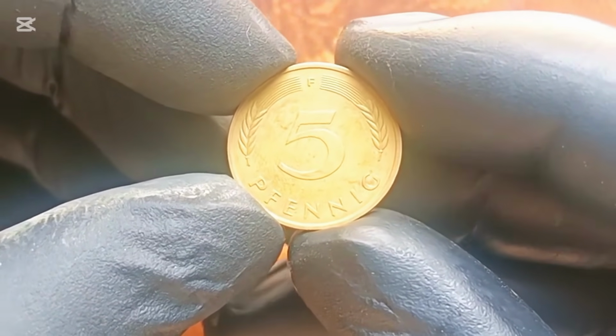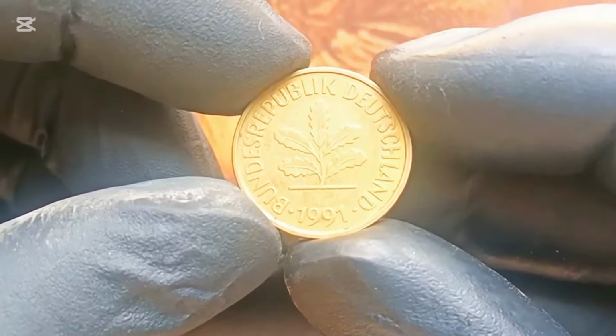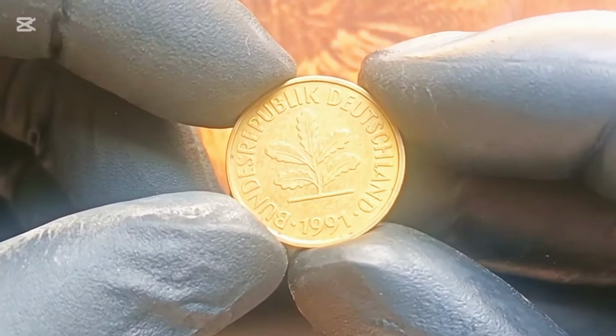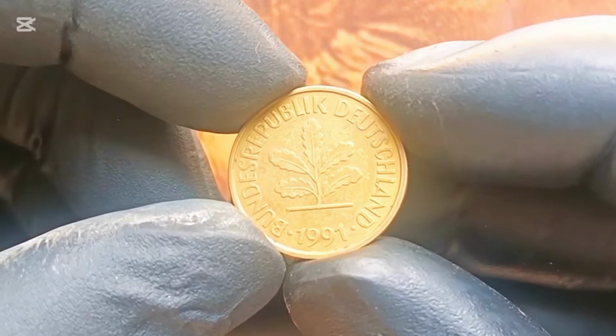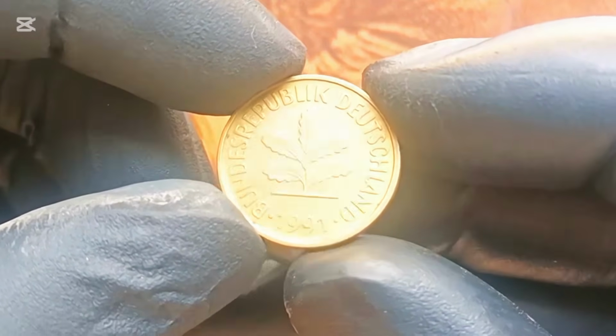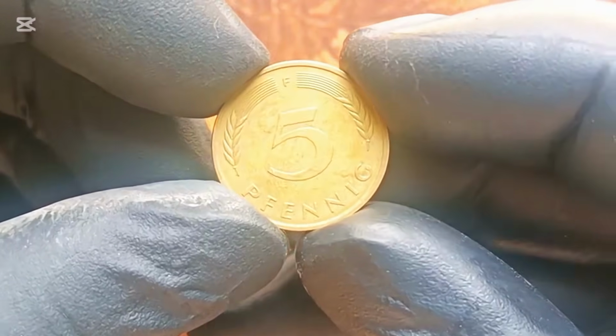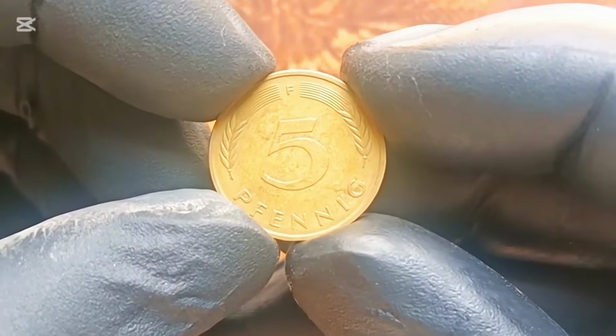Some have speculated that it may have been an unofficial test piece or a very limited commemorative that accidentally entered circulation. Whatever the truth, it is clear that its rarity is beyond dispute. Collectors and investors alike now recognize it as one of the crown jewels of modern German coins, and it has become a symbol of passion, perseverance, and the thrill of discovery.